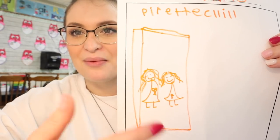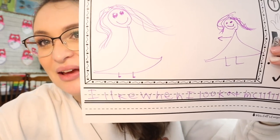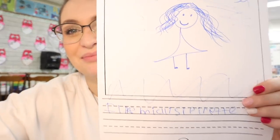And towards the end of the day, I was just sitting on the carpet with them, and I had girls who were cuddling me, and it was just the sweetest thing. I also had girls today. We did do centers first thing in the morning, and one of my girls, oh, she actually did this during free choice, not centers, but she made a bunch of pictures and wrote about how pretty I was and how she likes to look at me. I like when I look at Miss Call. I like Miss Call. She's pretty. How could I ever have an insecurity when I have the sweetest kids in the whole wide world?